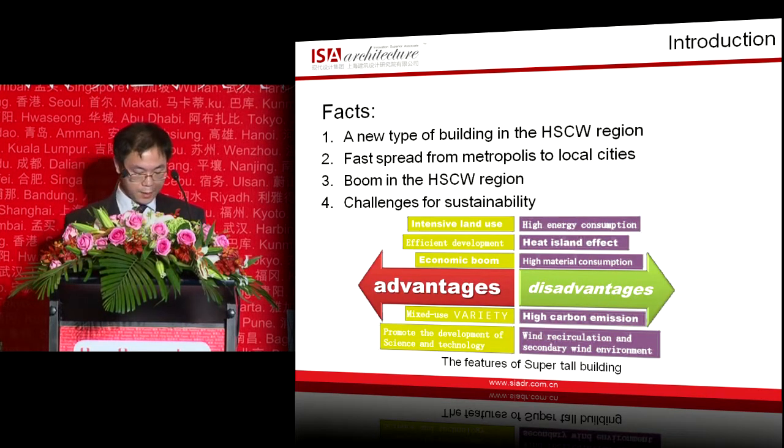So let's look at the facts. This investigation implies that Supertall building is still a new type of building in this region, but it is quickly spreading from metropolis to local cities. The Supertall building will keep forming here with the process of urbanization. The basic reason for the rise of Supertall buildings is that they can save land, especially for the metropolis, and can be efficient and reduce traffic problems.